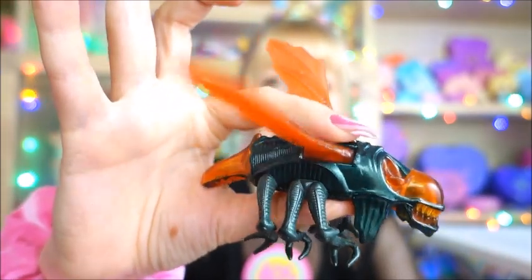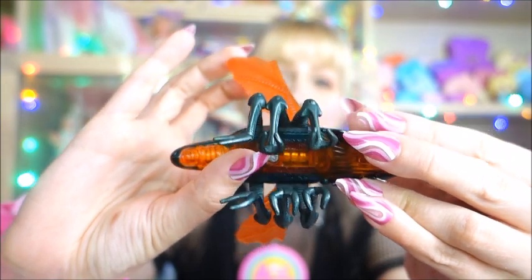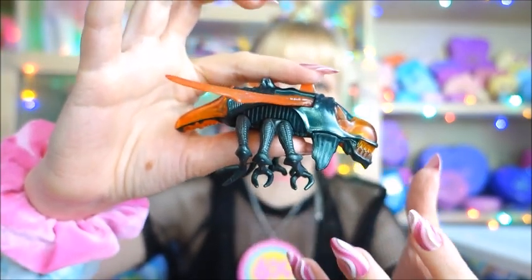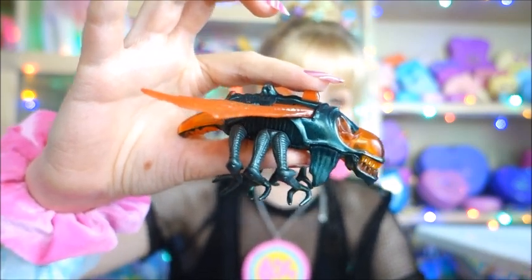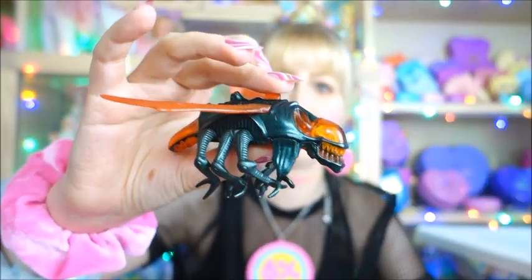You can push this button, then it flaps the wings. It also has a battery compartment. I tried to put new batteries in there, but I don't know if it's not working because it needs the other part, or because it's broken or whatever. I think it just made a screeching sound, which is typical for this alien species.